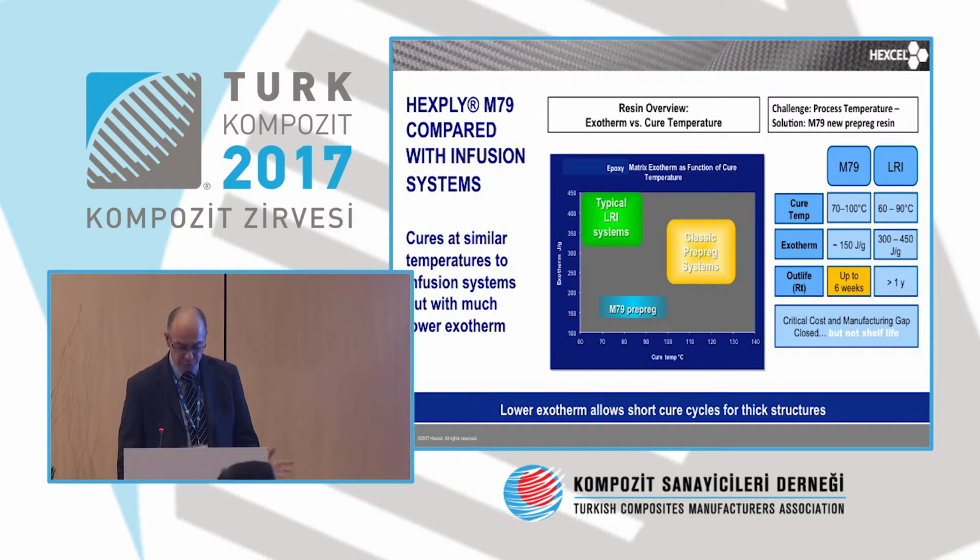Here is an illustration of how prepreg technology can be compared with the typical liquid resin infusion systems. And in order to do that, we've measured what we call the exotherm, which is actually the potential amount of energy that is available within the system in order to generate heat. So originally, the liquid resin infusion systems have exotherm potential, which are relatively high.